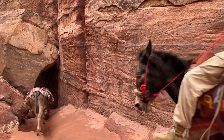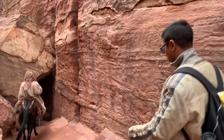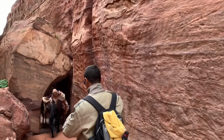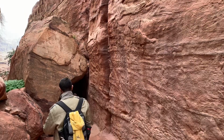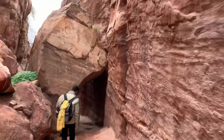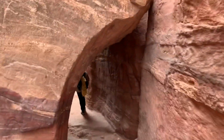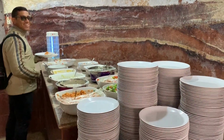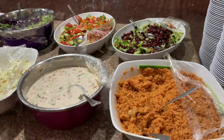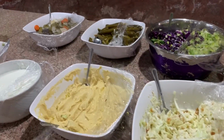And if you're worried that this rider is going to hit into the rock, notice his technique. Although thankfully this meal was not very expensive, it also was pretty simple. But the most important thing was, it did its job.